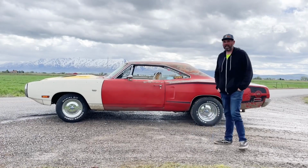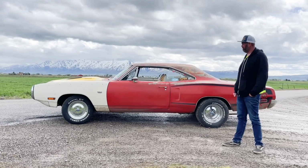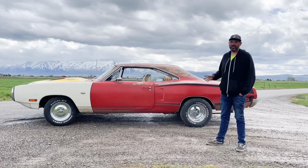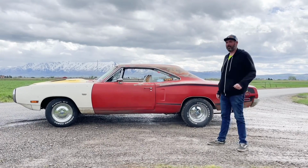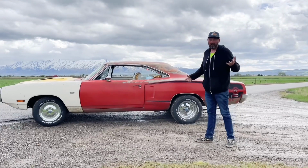Kind of a sad day because we're going for one last ride in the Super Bee, the Fugitive. Kind of sad about it, but it's only temporary. Now we're just gonna take it back to the shop, tear it all apart, and fix a whole bunch of things to make it better. Then we'll go for some more rides. Anyway, let's hurry and go for the last drive.